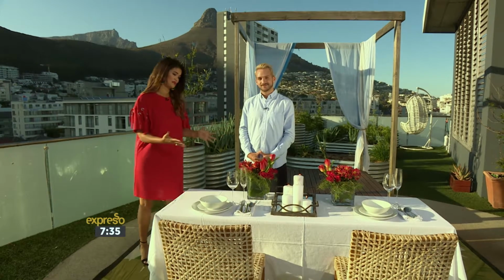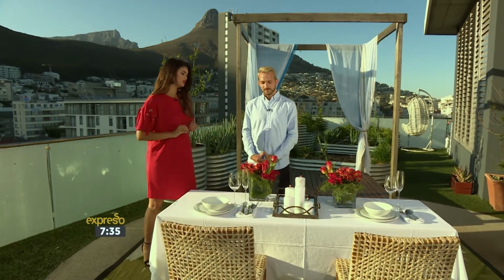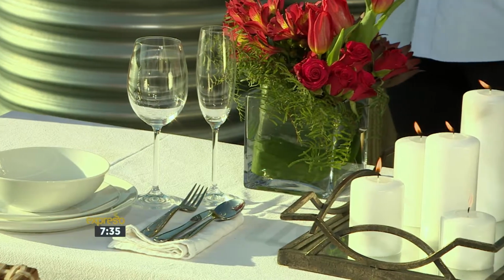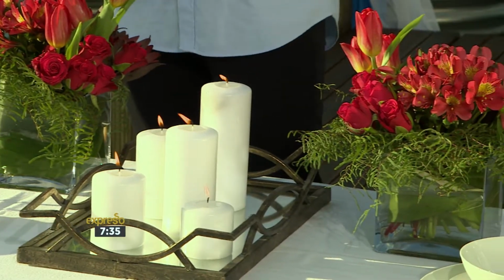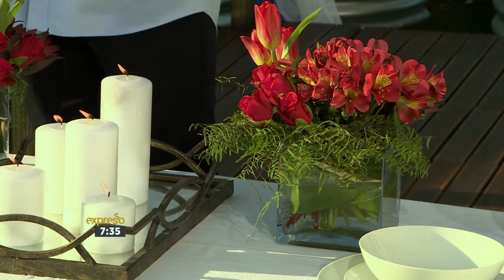Dylan, I love what I'm seeing in front of me. What was the inspiration for you to put it all together like this? Did you go more with the simplicity of things? Yeah, completely. So this is exactly that. This is the very traditional white and red theme, where you've got, like I said, the white crockery, the white candles, lots of red flowers, and just a touch of greenery, just to bring a little bit more of an earthy tone to the whole experience.